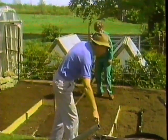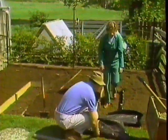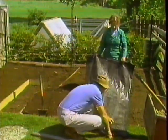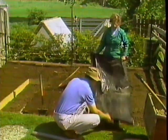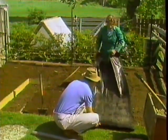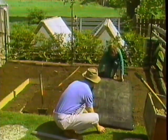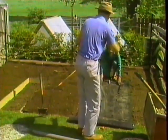So, Ansis, do you think you could go to that end? But, Larry, in order to save weeds growing on the pathways, we put down black plastic first. And that'll keep them absolutely clean, free of weeds. You got the other end? Right? Right. Yes. You just stand there so that it doesn't go in.